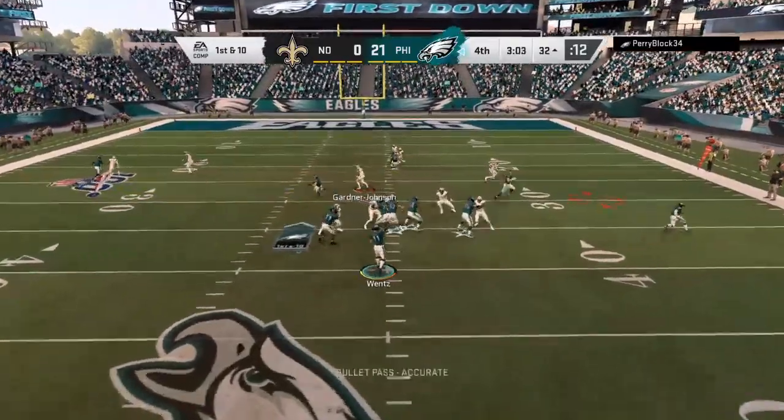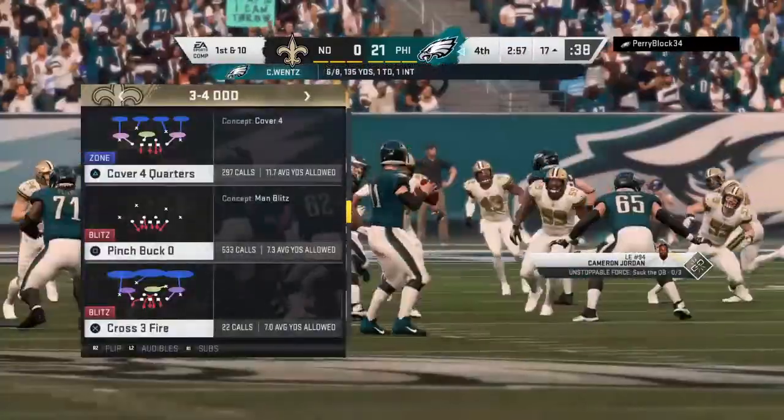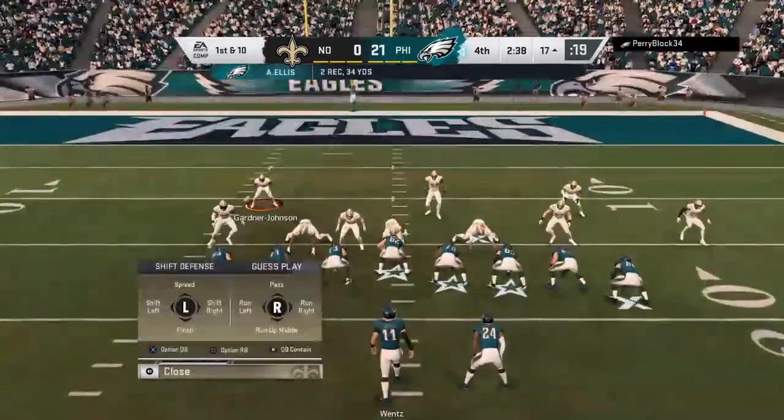54. Working from the gun, Wentz. It's a short one here, complete to the tight end, and inside the 20 before he's brought down. The Eagle passing game looking good on this drive. It's a 1st down. 20.